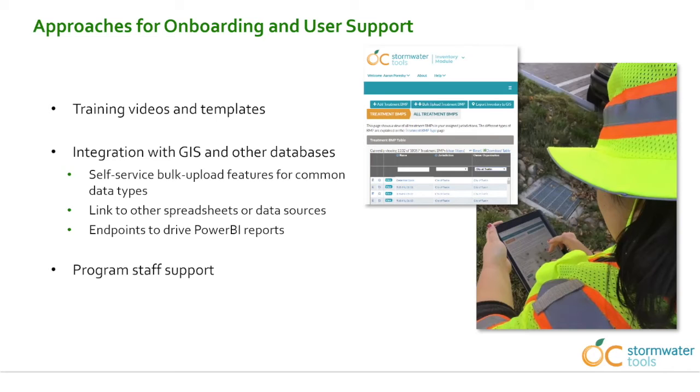Our biggest success story, from an onboarding perspective, has been our intern project. We hired a team of interns to act as super users and really get in and learn the intricacies of our land development program and OC Stormwater tools to help with that data migration process and get our inventory built out. Next slide.